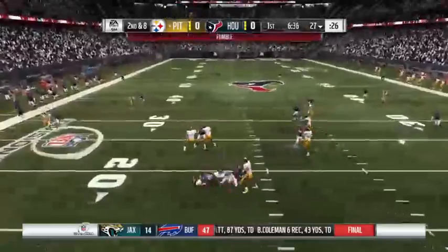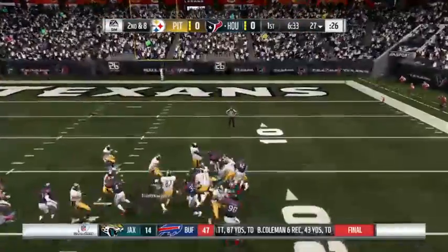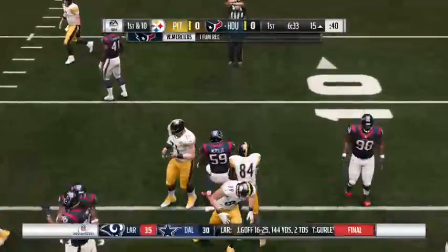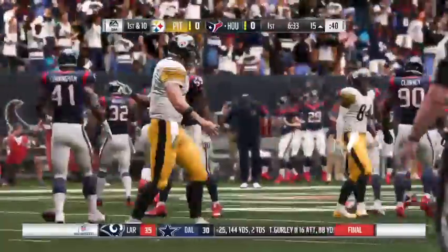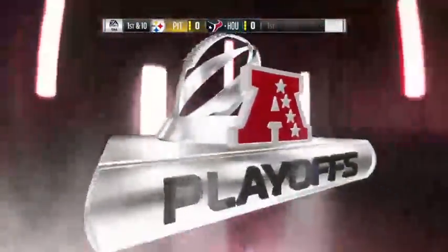Now it's Roethlisberger. And right away, he lost the football. And the Texans scoop it. And they'll have great field position here as the ball will be at the 15-yard line. So the defense there, opportunistic. It's nice to give them credit, isn't it? Because so many times it's more a matter of what the offensive guy.